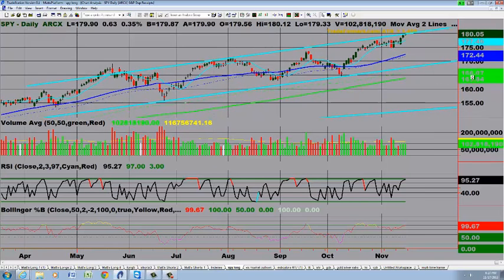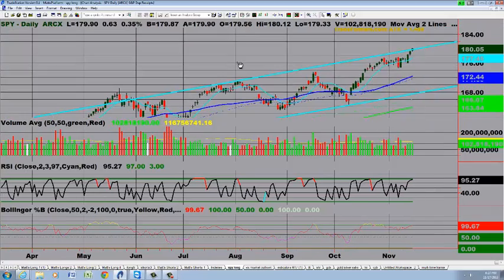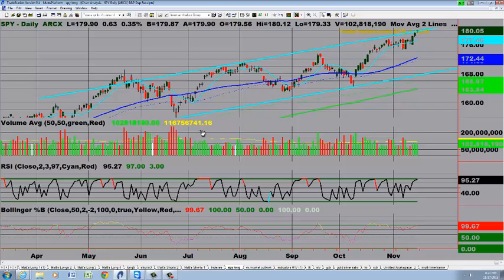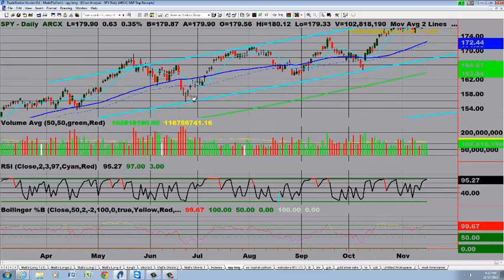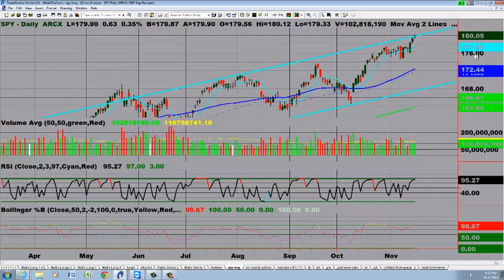We'll go through the market internals, bonds, a little bit of gold, and also what's happening with China as well. The key pattern to be aware of is that we have a very distinct trading channel with the new highs that we made recently. You have a very good type of trend line setup here, right? You have a low here, another low here. You made a series of highs. That's a valid trend line.